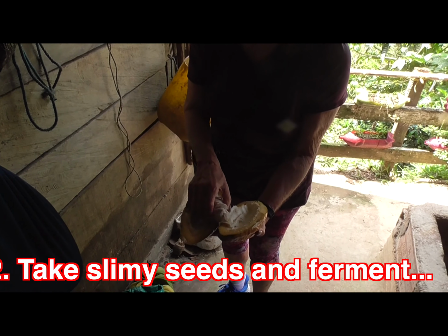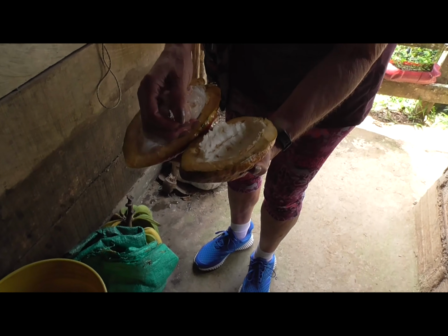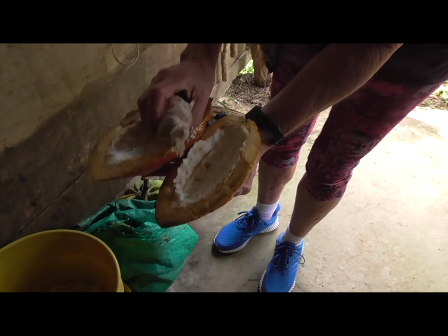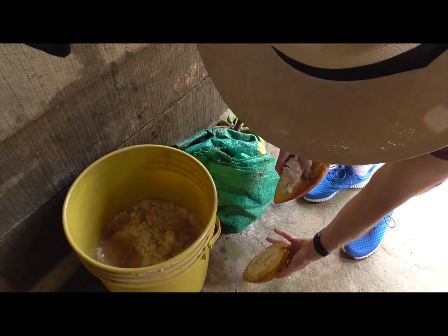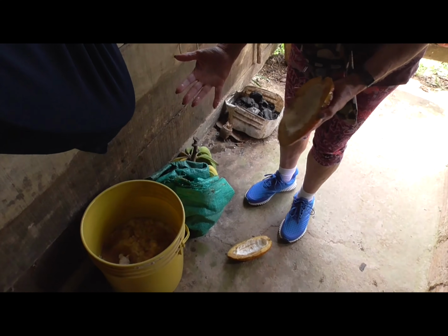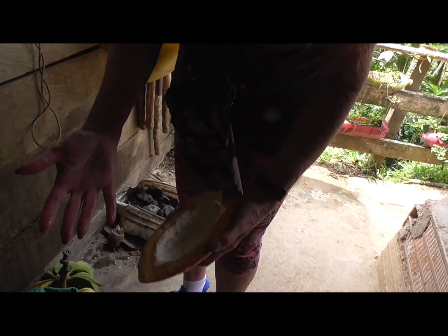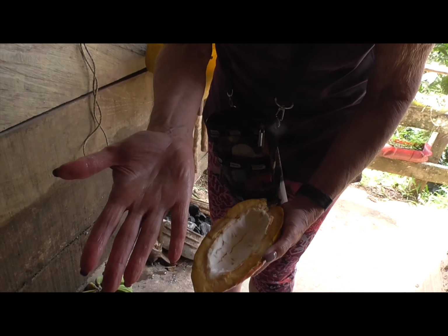Do you just take the whole thing or do you break them up? You take the whole thing and put it inside the bucket. Inside here, it takes a week. One week's worth of fermentation. So is your hand slimy? A little, very slimy. That's the mucilage.